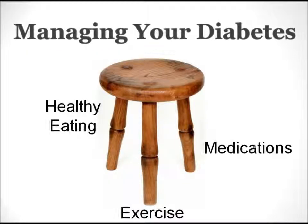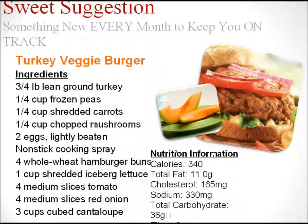Although we've spent all of our time today talking about medications, it's important to remember the 3-legged stool theory. In order to manage your diabetes, we use all 3 legs of the stool together. If you have insulin resistance, it's very important that you eat a low-carbohydrate diet and exercise, as well as taking medications.